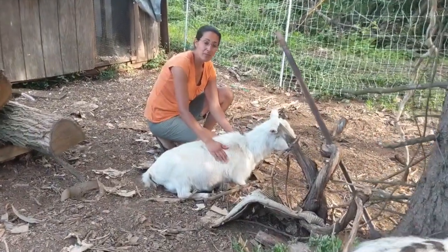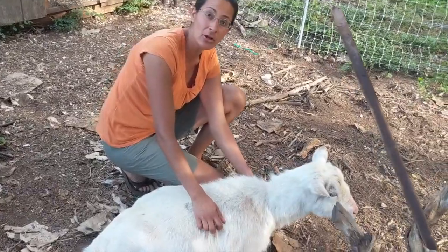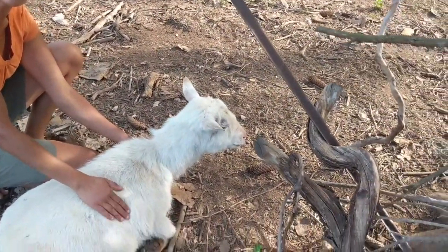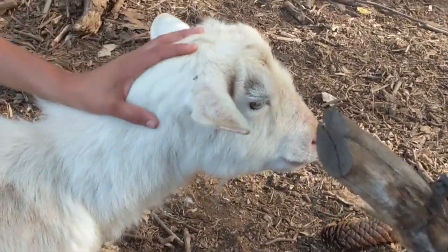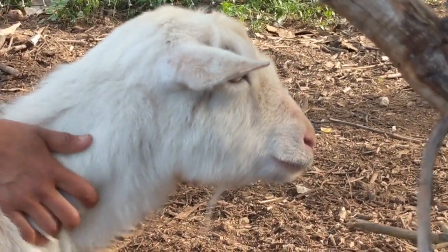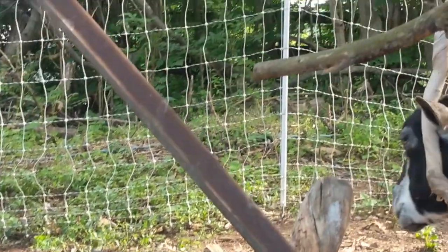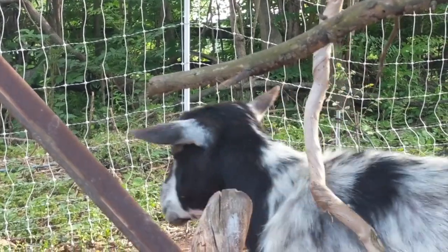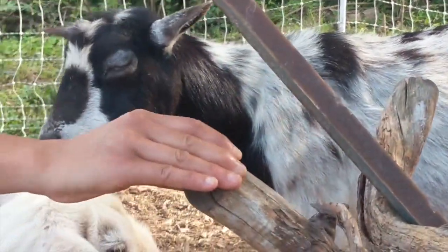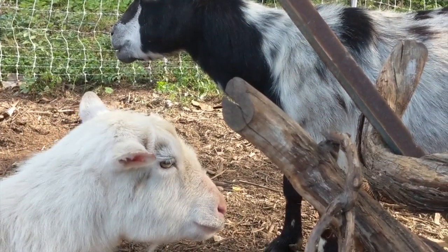Now, a lot of people raise Nigerian dwarf goats for milk. They will provide up to 1 quart of milk a day. But first, they have to get pregnant and have a doeling or a buckling, which is a doeling is a baby girl goat, a buckling is a baby boy, and they love to scratch. So all of these grapevines are really, really comfortable, really great for them.